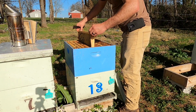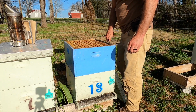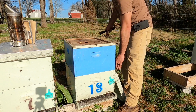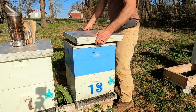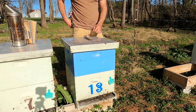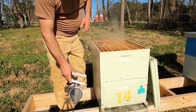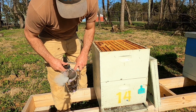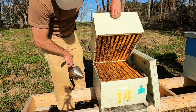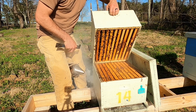Hive gets in this shape, you can take 4 frames of brood off of them and they don't even know it. Keep on rocking. Just knocking them back, because if I didn't take that off, they would probably be swarming. I think this hive's in quite a good shape, but they're getting there. Let's see what they look like down here. Yeah, they look okay. They'll get there.